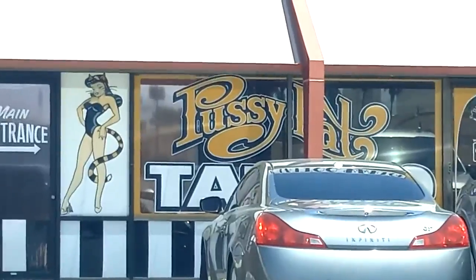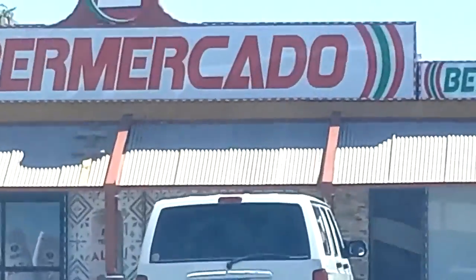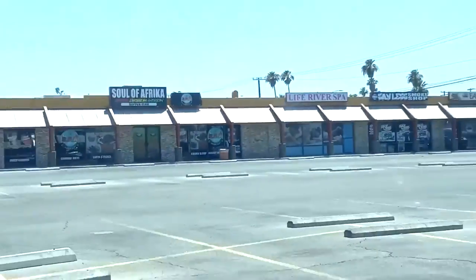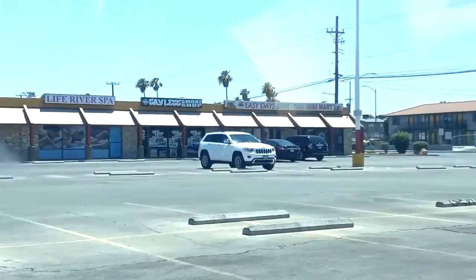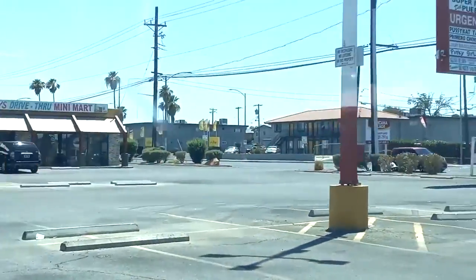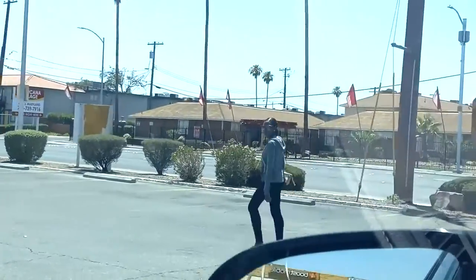There's the Pussycat Tattoo. All right, you got the International Market. And then you got the Supermercado. You got the taco shop over there. You got Soul of Africa. So you got a lot of cool stuff right in this zone, really close. Of course, around university districts, you often have lots of little mini markets and little stores and everything like that. So that's a nice feature of this whole zone. Okay, let's go check some other stuff out.